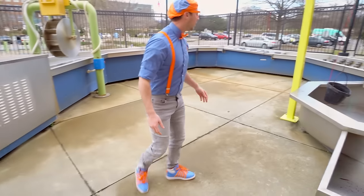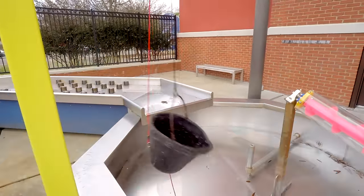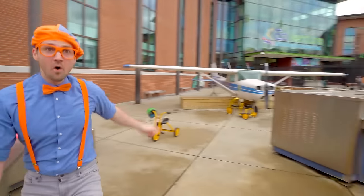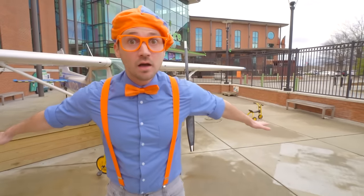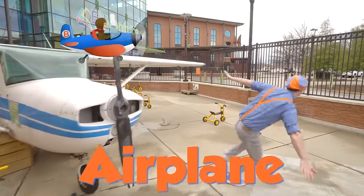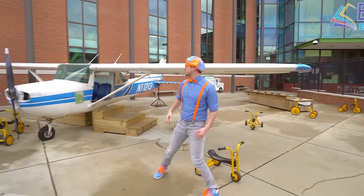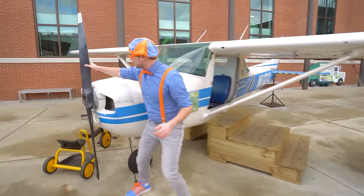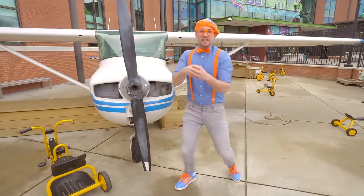Okay, let's put that right there. Perfect. Oh, looks like a lot of water toys over here. Whoa! Whoa, that's awesome. But did you see this over here? Whoa! Do you know what kind of vehicle this is? Yeah, it's an airplane. Wow, look at it. Has two big wings. And look at this. This is a propeller of the airplane. Whoa, it turns around and then creates a lot of thrust.